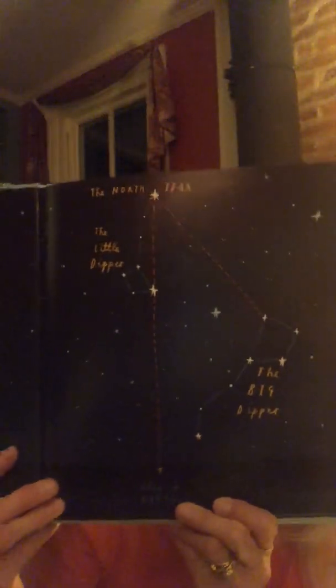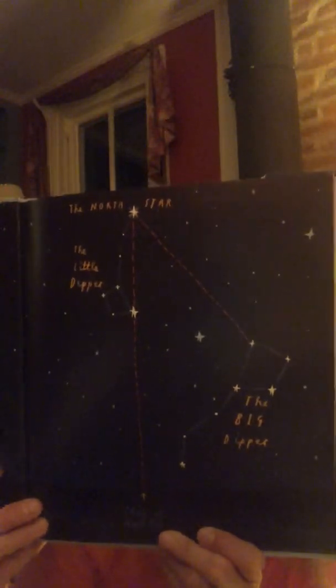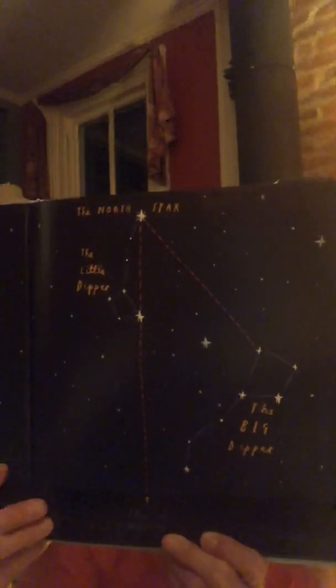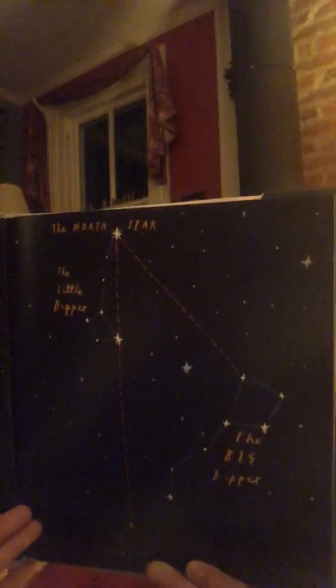Ooh, the inside of this page has beautiful constellations. Can you see them? The North Star, the Big Dipper, and the Little Dipper. If you were outside at night, you could probably see a lot of these stars and the patterns that they make in the sky. They are so fun to find. Constellations are stories in the sky.